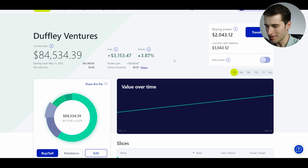So it's just crazy to see the volatility that you can get in the stock market and really in any sort of investment, but definitely in the stock market right now, things are very volatile in both directions, though more often than not, it's been in the downwards direction, but hey, that's going to happen.